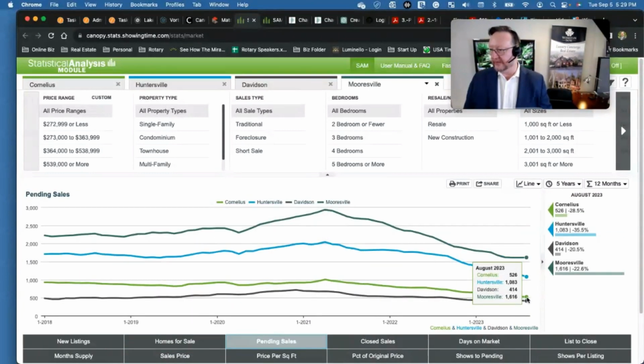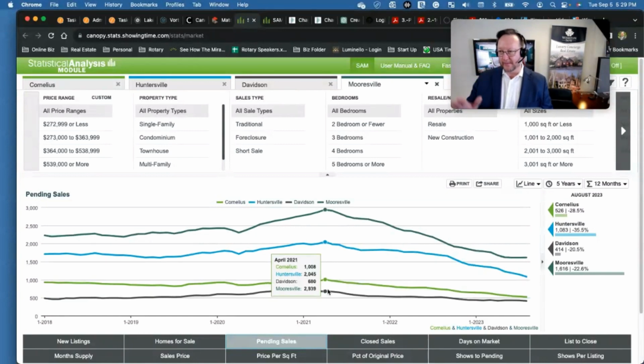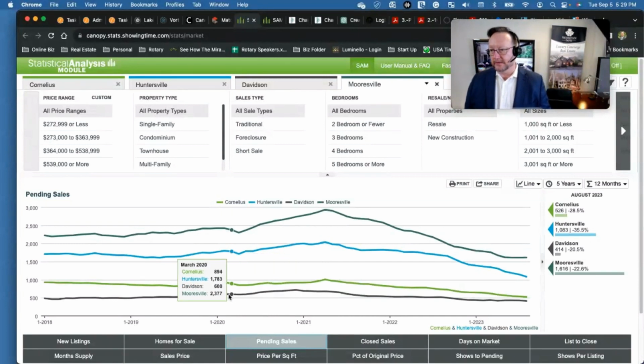So pending sales, Cornelius is down 28%, Huntersville is down 35%, Davidson's down 20%, Mooresville's down 22%. But if we go over here, September, October, November. Yeah, there we go. 901, so still pretty down from then. Here you can see in April 2021, we had a really good uptick. COVID was right about March, so you can see how we dipped down, and then it just exploded upward.